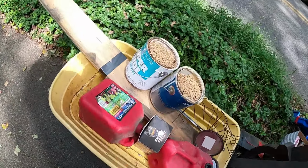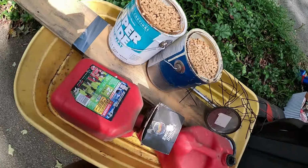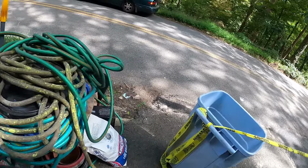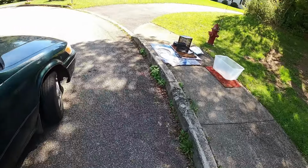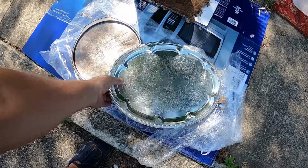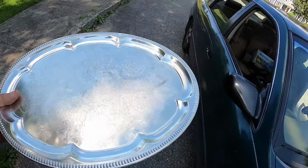And here's some deer food that we can use to lure the deer in. Beats rubbing yourself with deer pee and sitting up in a tree. Anyway, that was fun, I guess. I know better, but I'm bored. I can't believe I'm even doing this. Why am I doing this?